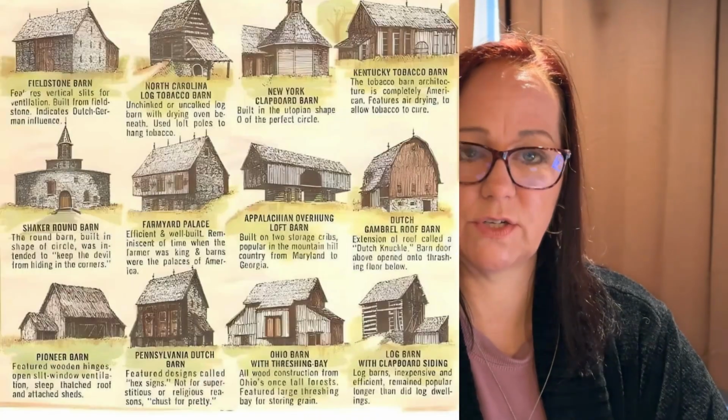Then we have the Shaker Round Barn. This one's interesting. I think it looks like a church with a steeple and stuff on the top. The round barn, built in shape of a circle, was intended to keep the devil from hiding in the corners. Let's see. That's what that one looks like. Right there. Doesn't that look like a church? It's funny.